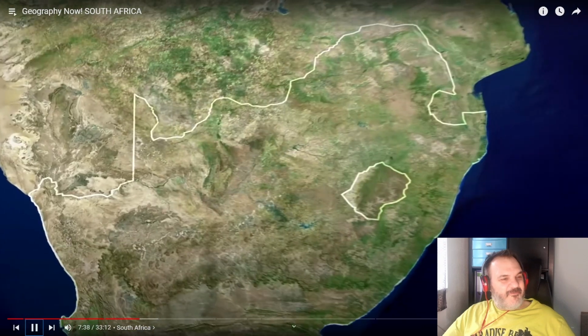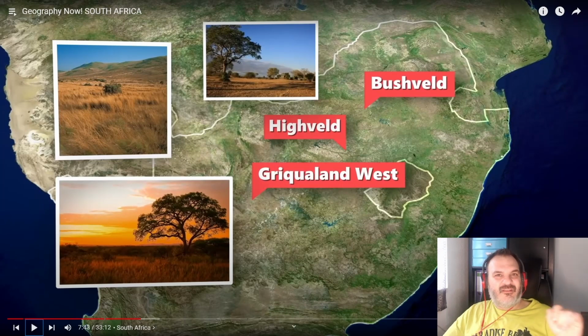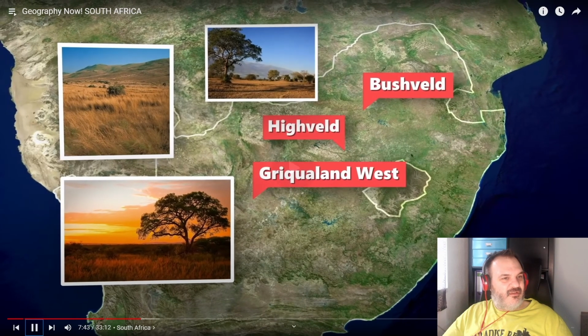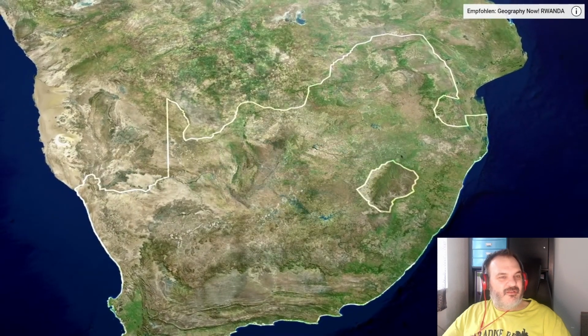When you move inland, though, you get the Highveld, the Bushveld, and the Karoo to the west, which are the arid areas. Yeah, this is like I imagined South Africa, but it seems it's only a small part of it, the savannah. Savannas of South Africa. This is probably one of the most unique areas of South Africa because it is the site where two things happened.